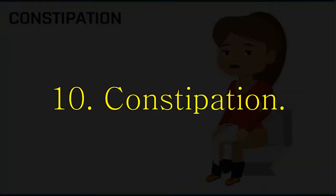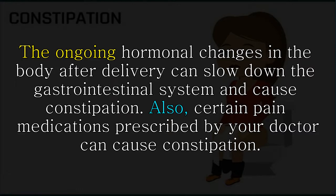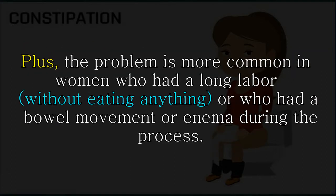10. Constipation. The ongoing hormonal changes in the body after delivery can slow down the gastrointestinal system and cause constipation. Also, certain pain medications prescribed by your doctor can cause constipation. Plus, the problem is more common in women who had a long labor without eating anything or who had a bowel movement or enema during the process.